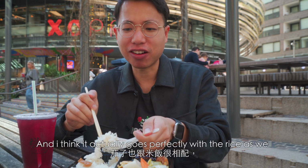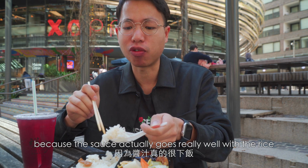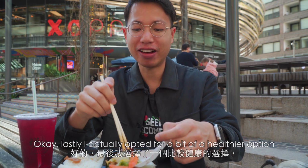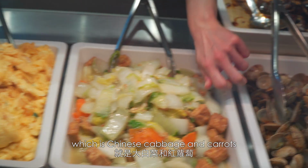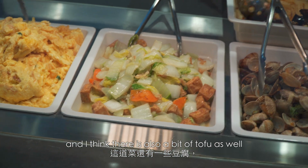And I think it actually goes perfectly with the rice as well, because the sauce goes really well with the rice. Okay, lastly, I actually opted for a bit of a healthier option, which is Chinese cabbage and carrots, and I think there is also a bit of tofu as well. Let's give it a go too.